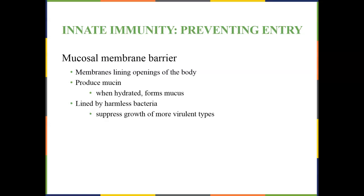So again, we have millions of bacteria that live within the mucous membrane that are going to outcompete other pathogens, and any pathogens that do get within that mucous membrane are going to be suppressed from growth because they're not going to get the nutrients they need, oxygen, or they're going to be killed off by the other cells that are there.